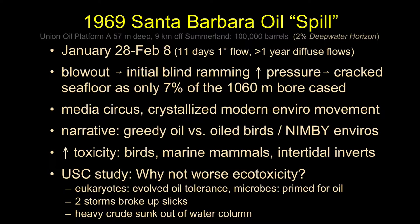So this notion is that during the primary 11 days, we had a couple storms that came through, and those storms helped break up the surface slicks, so they weren't as concentrated and as thick as they might otherwise have been. And so that's good. You know what? The wind doesn't make oil go away. It just maybe makes it look different. A lot of this stuff is, like I said, that heavy, thicker crude. It's more dense material, so it tends to sink more. So the notion is, it wasn't as bad because it sunk to the bottom.